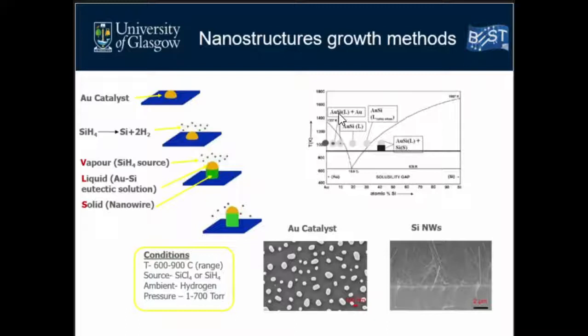nanowires. On the y-axis we have the temperature, where we can clearly see that for a high growth rate, we need to take the catalyst particle or growth process to slightly above 600 degrees centigrade, which is not really suitable for flexible substrates. But this method is really a promising one.